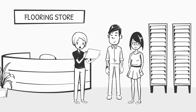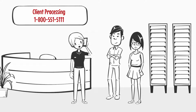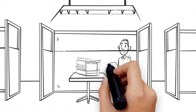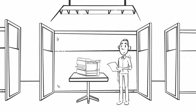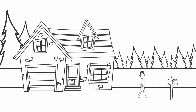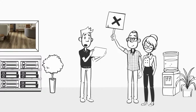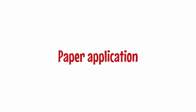If your wait time is longer than 15 minutes, contact Wells Fargo Client Processing at 1-800-551-5111. Client Processing will fax a decision to your business to the number provided when your business enrolled in the program. And if the application is declined, make sure to use words such as the account was declined rather than you were declined. Also let the customer know that they will receive written notification of the decision within 30 days from Wells Fargo.